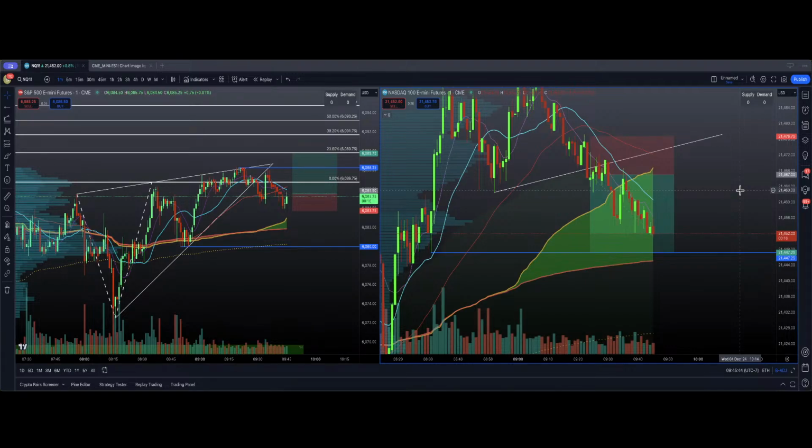ES is flipping strong, which isn't bad. I wanted ES to go down more because this is kind of where I wanted to enter my long.